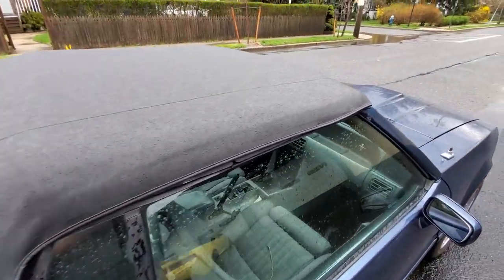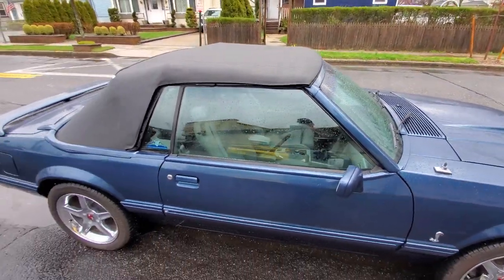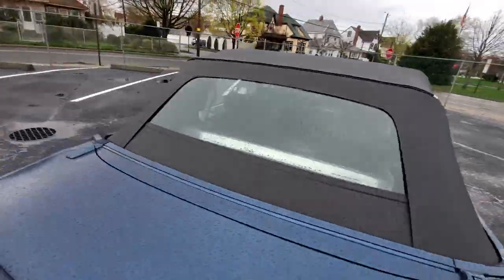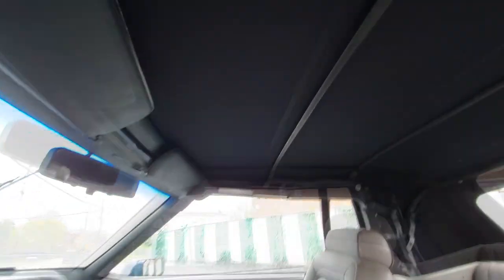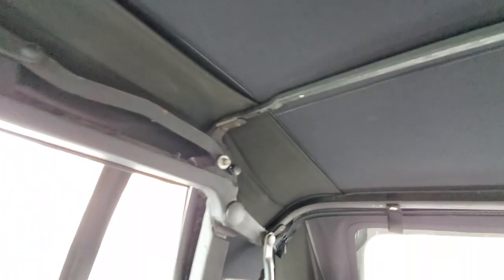Brand new top. Wow, this thing really looks good. A new top makes a world of difference. All right, let's take a look at the top from the inside. It's amazing in here. It is so much different than that nasty, ugly top with the holes in it. It was literally rotting to pieces. This one is gorgeous inside. What a difference. It looks beautiful, and it even smells beautiful in here.